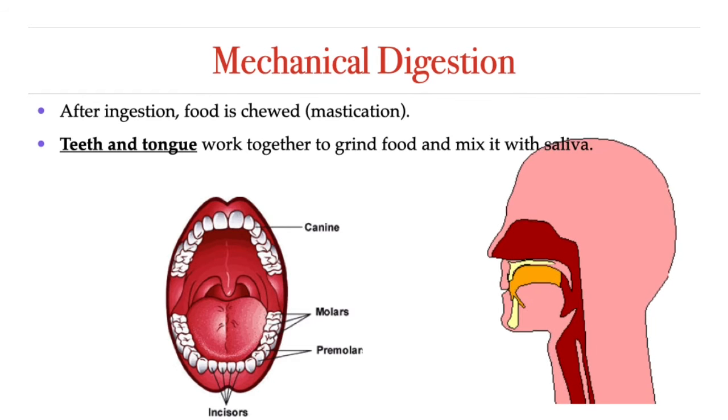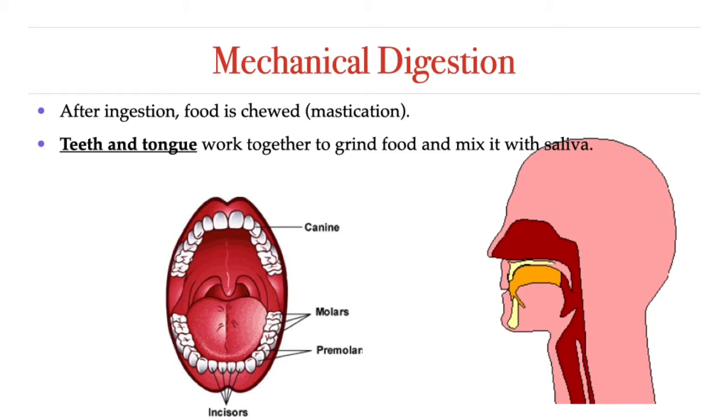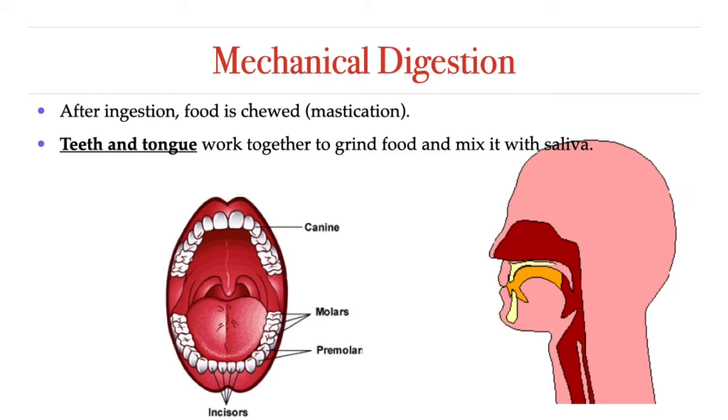But the teeth alone cannot chew our food. The tongue also plays a very important role. We use our tongue muscles to position the food so that our jaw muscles can best use our teeth to chew the food. The process of chewing grinds down the food, which increases the surface area of foods and allows a more efficient breakdown by enzymes. Chewing also mixes food with saliva.